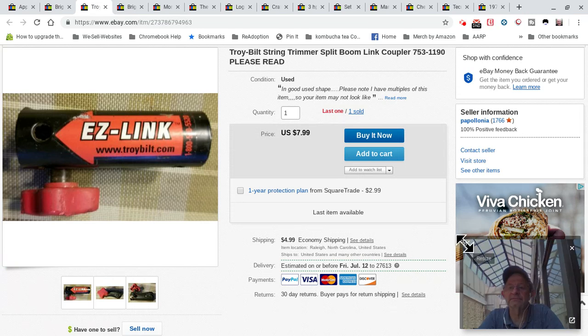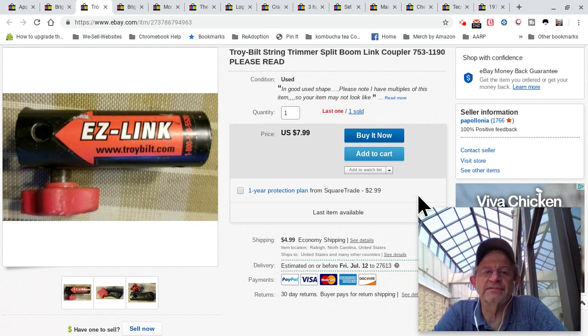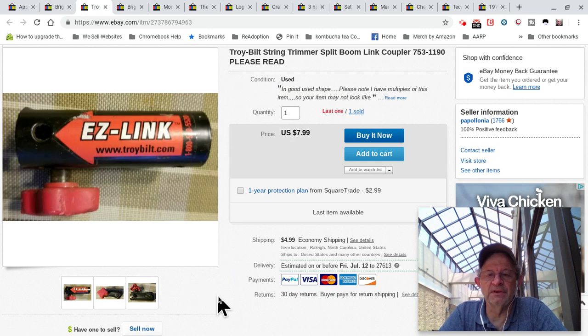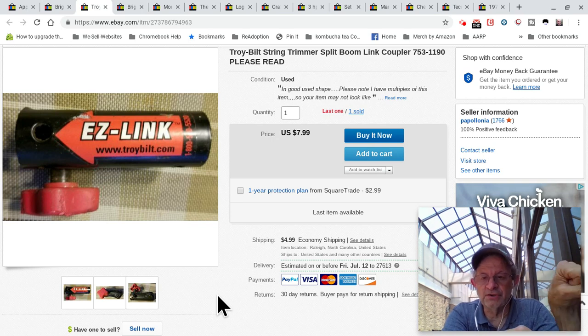This item here, I can probably make this a little bigger so you can see my ugly mug. I sell a lot of these. I have a whole bunch of these. I list one, and I have multiples, and I state that in my listing because I'm selling multiples. This is the midsection. If you have a trimmer and you have things that click onto it, like a little blower, an edger, a hedge trimmer, whatever. A lot of things clip onto the ends of these weed whackers, whatever you want to call them, and that's the piece that clicks into.